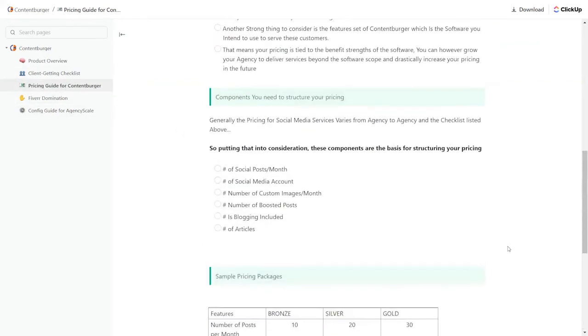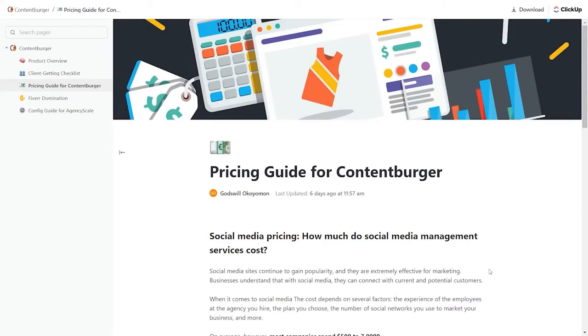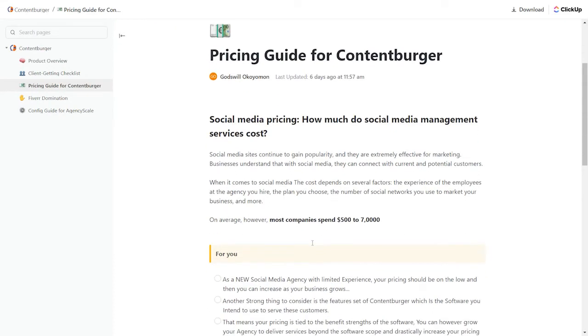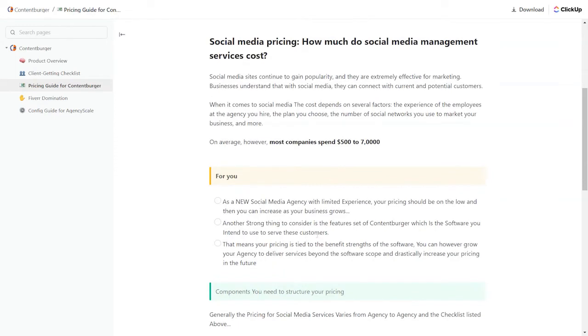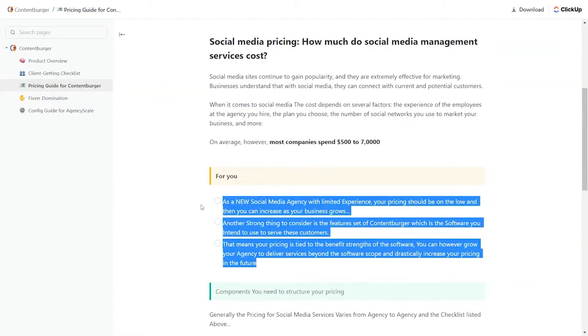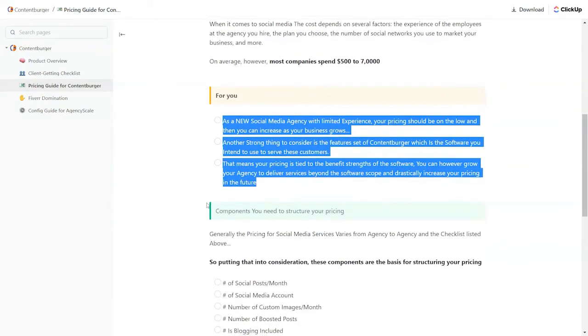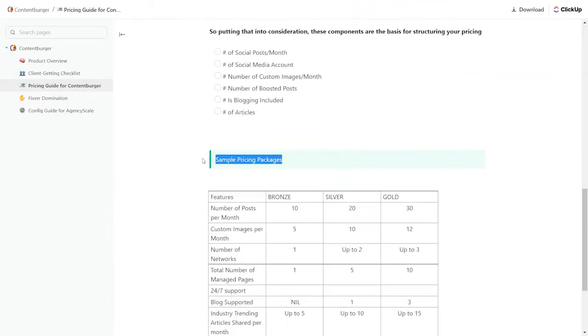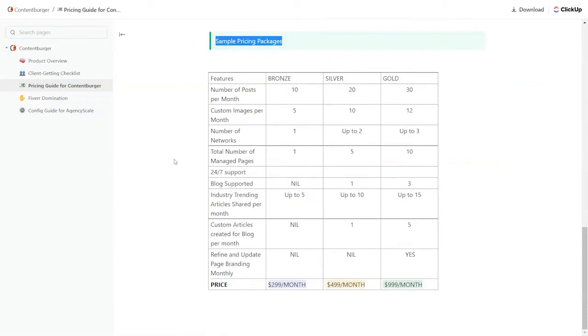Pricing guide for Content Burger. So how can you price this? If you're setting up an agency, it gives you various specifics on how to set up. It says most companies will spend between $500 to $7,000 or more on social media. But for you, as a new person, you want to go with a lower price. The thing to consider is the feature set, the software you intend to use to serve these customers. So think about your pricing. It gives you things to think about as you set up your agency, components that you'll need to structure your pricing, and then some sample pricing packages to get you started on what some people can do.